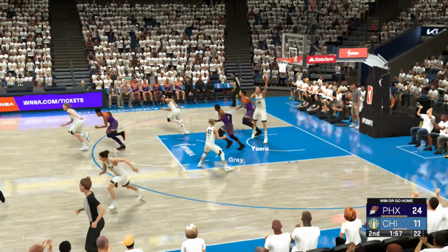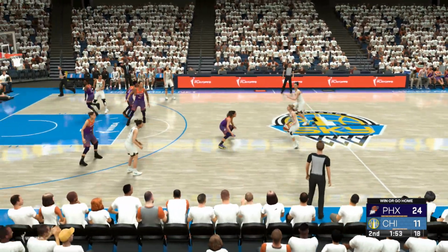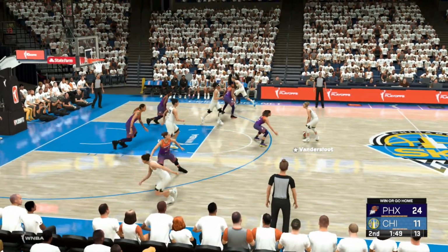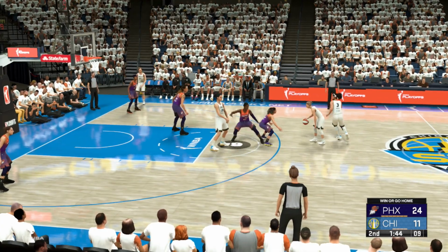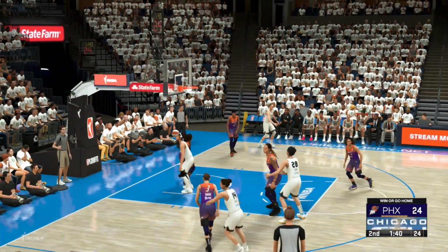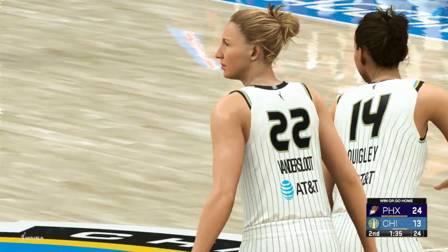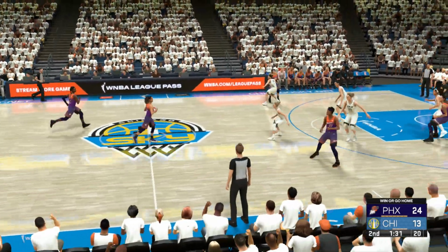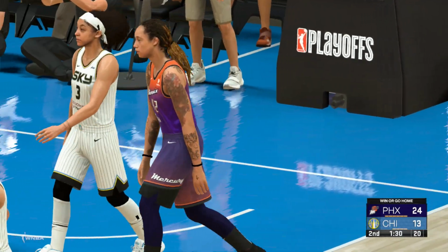Rebound Chicago. That's the kind of D that's needed when she's got the ball near the hoop. They were all over her. Outside, Quigley. Back to Vandersloot. Pass to Parker. Courtney Vandersloot. No one is better than Vandersloot at recognizing and picking out open teammates. She has out of this world coordination. Now a timeout called by Phoenix.